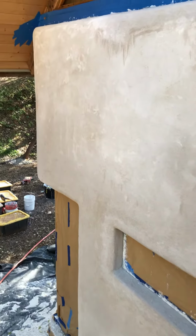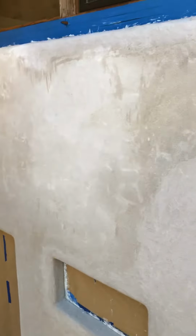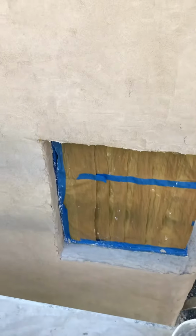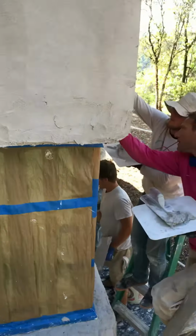So we're on about day 8 of plastering, and we're finally getting on to finishing up this side of the house. This is the leveling coat, and yeah, lots of work goes into building up these window reveals, especially the underside.